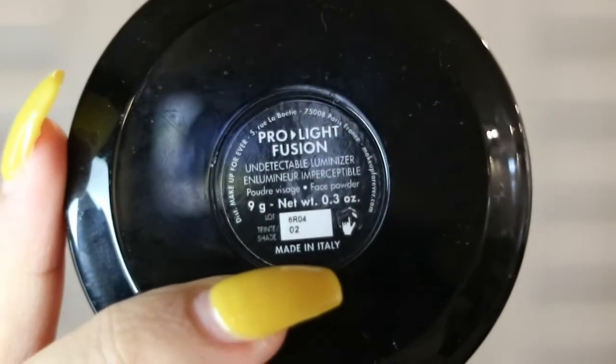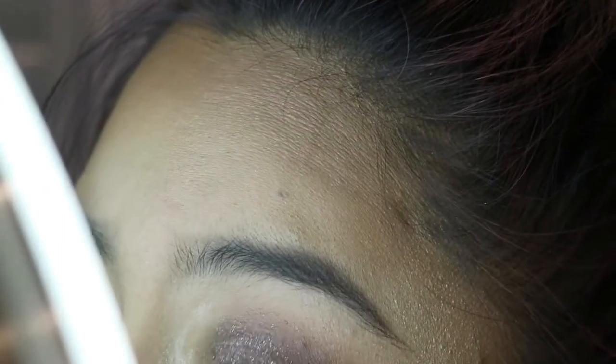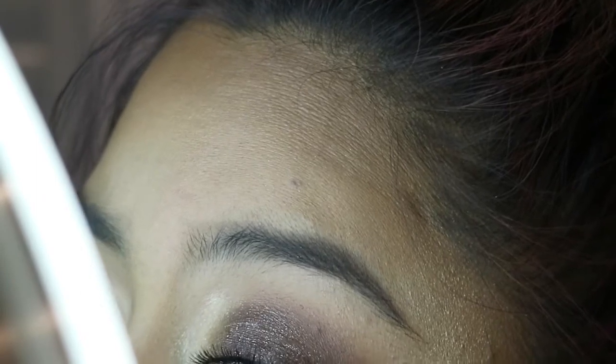I forgot to record my highlight, but this is what I use. I use a Mist and Fix first, and then I go over it with the highlight. I hate putting on falsies. It honestly took me like 20 minutes to do it, and it was mostly out of frame whenever I finally charged the camera and battery. But believe me, I saved you guys some time.